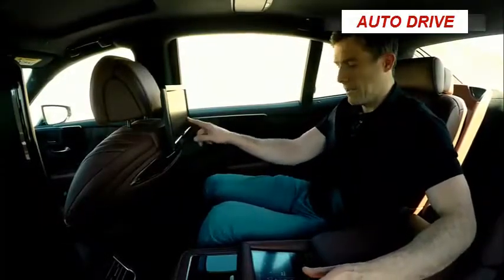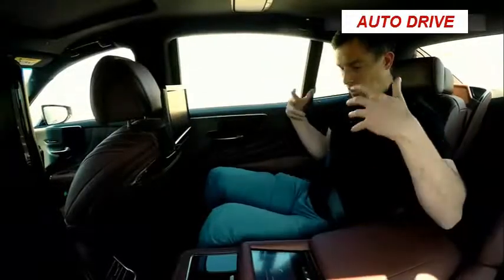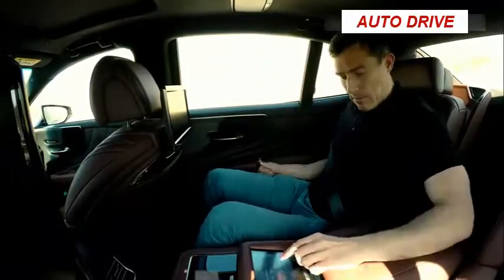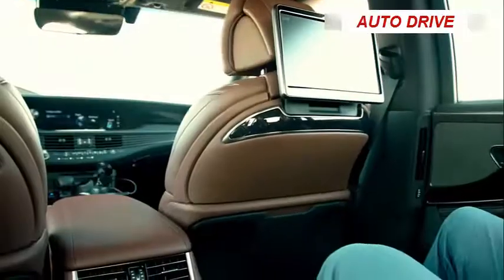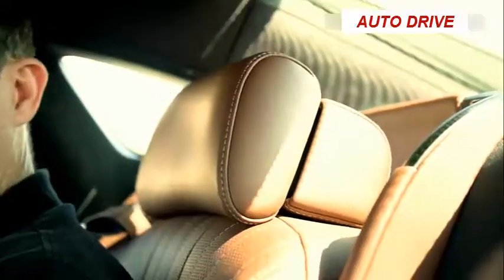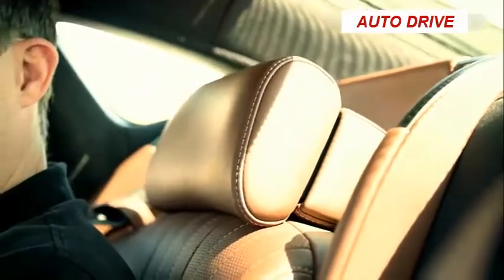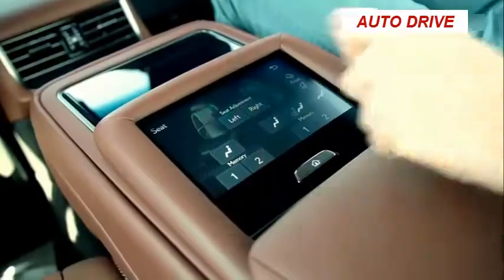So this is known as the business position, the normal position. But if I press this button here, it will move the chair in front of me out of the way, and it will move my chair back and down. And in fact, this car has a class-leading 48 degrees of recline in this seat back. Then I can go into the individual settings, and what I'm going to do now is control the seat ottomans.